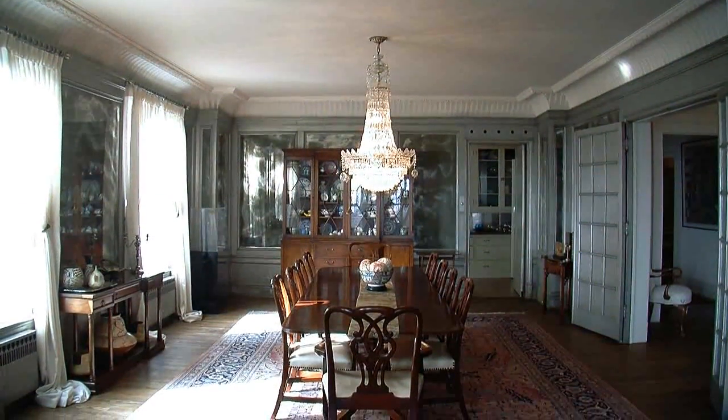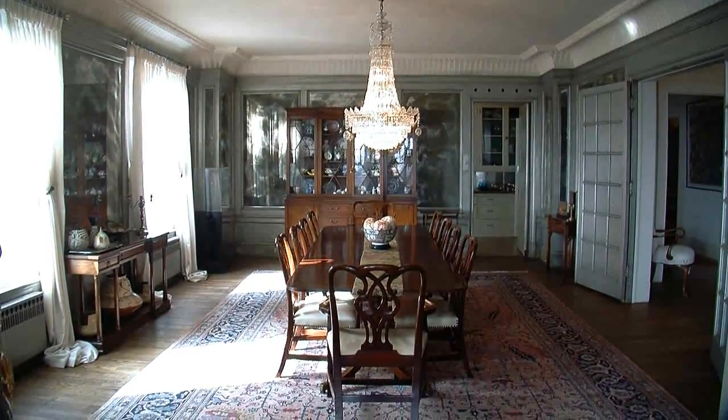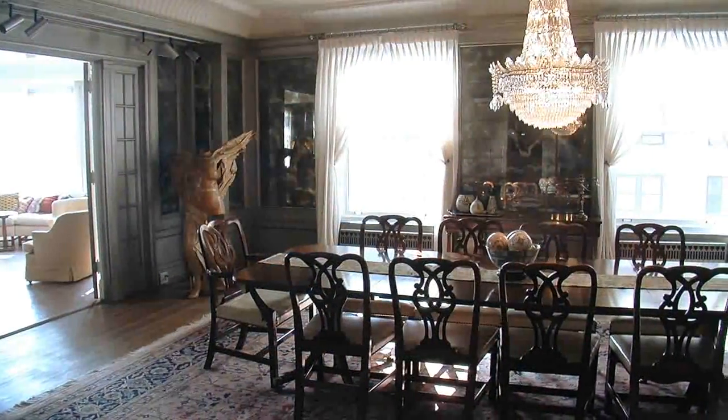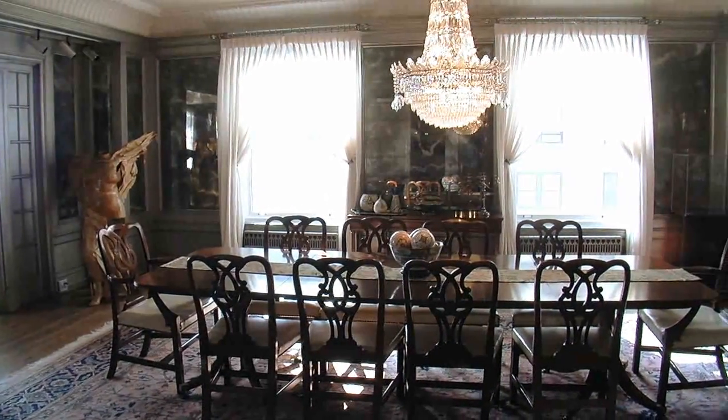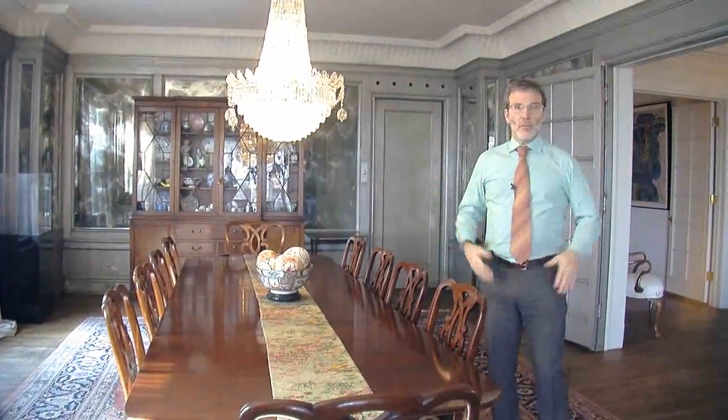I love it because it feels like it's right out of 1950s Hollywood, with the silver walls and the mirrors. The biggest crown moldings we've seen in the apartment, this great chandelier. It's a very elegant room from the 1950s. The Markses moved in here in the 1950s and have only vacated it in the last few years. So you get the sort of drama here, and then you come into a great room in the bay.